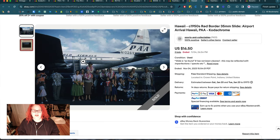This one is another good overlappy one. We've got airline, airport, Hawaii. I think Hawaii is a good BOLO for slides. I just sold some Hawaii photochromes that did okay.